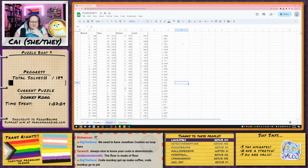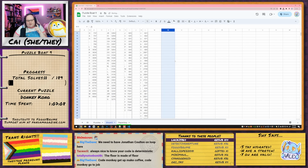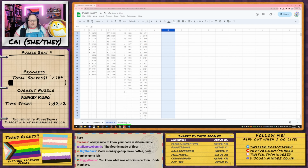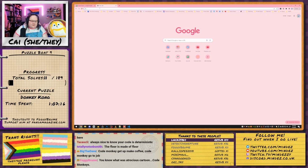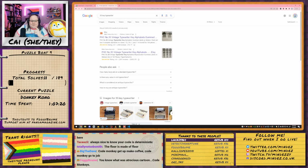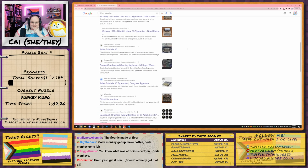What does this mean? What does any of this mean? I'm thinking keyboard layouts is a key part of this. But then we would need a keyboard layout that's got like 35 keys. 35 key typewriter. Please tell me one exists. What? It doesn't.